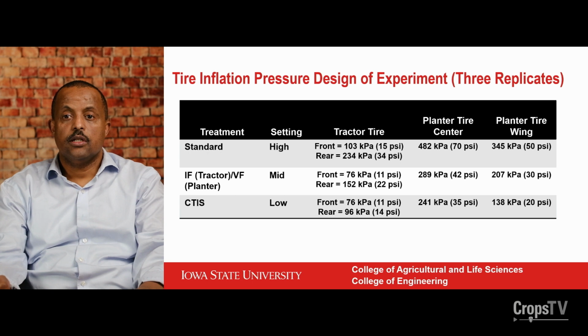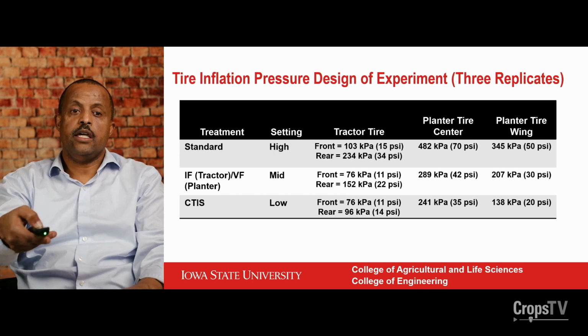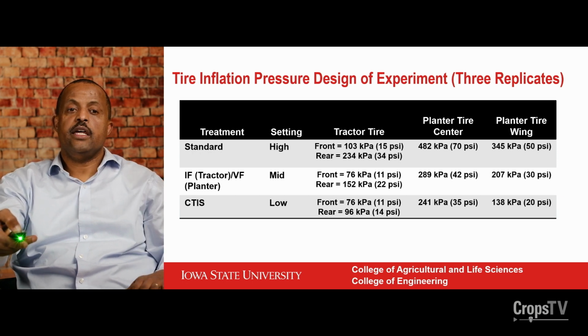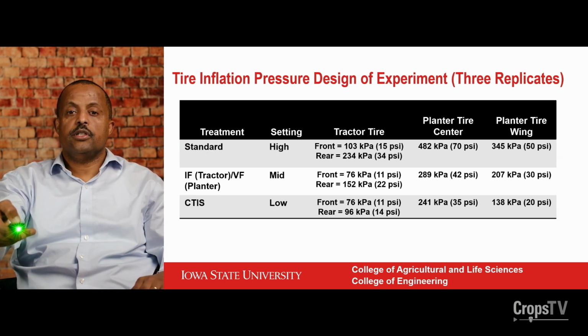So for road, really the 50 psi would be when it is unfolded. If we look at the IF and VF, new tire technologies that have a different table of tire inflation pressures for the road condition, you would have 11 psi on the front, 22 psi on the rear. On planters with a VF tire on them, 42 psi.